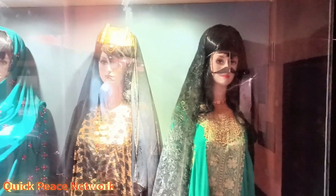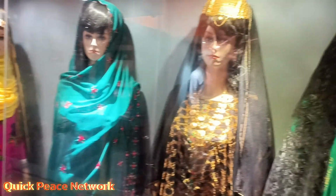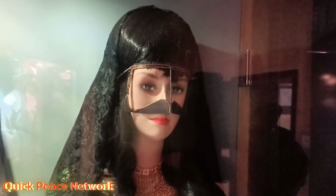Let's go to the Oman Arab women. These are wives of the Sultan. Of course, one of them is the mother, then the four are wives. Where is the mother? The mother is the first one. You see this? The cover there is for respect. Hello, mother. Mother of the Sultan.